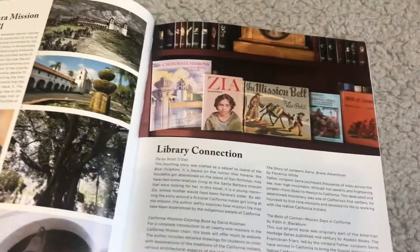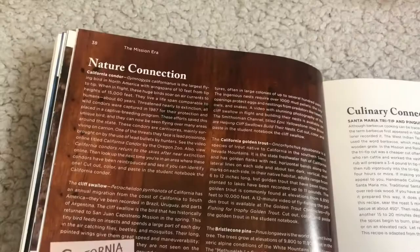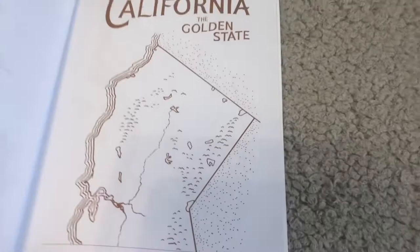And then your library connection with all the extra books if you'd like, that's optional. Your nature connection. Oh, and like I said, there is a map that the kids will be adding to as you go. You print out the two pages in the back, and then you have to put it together. And then as they go, they add to their map.